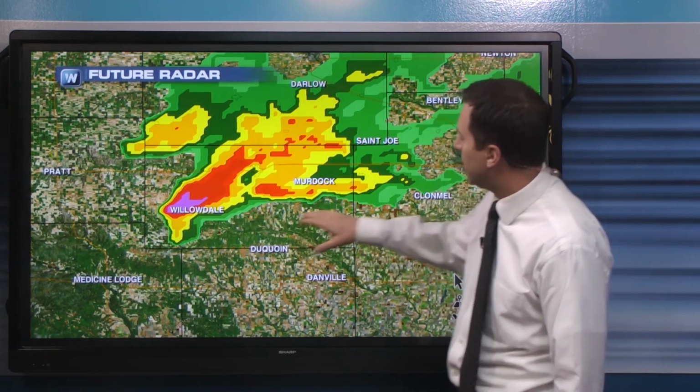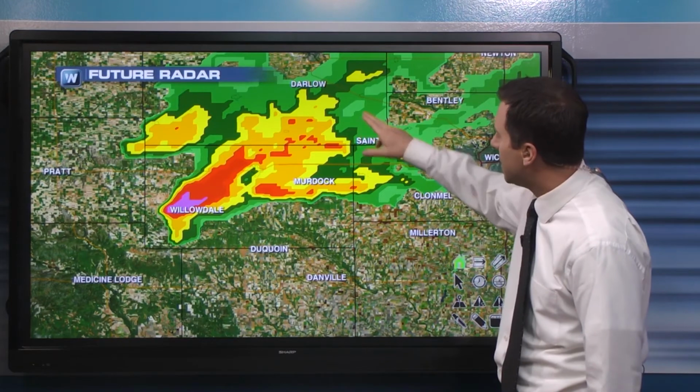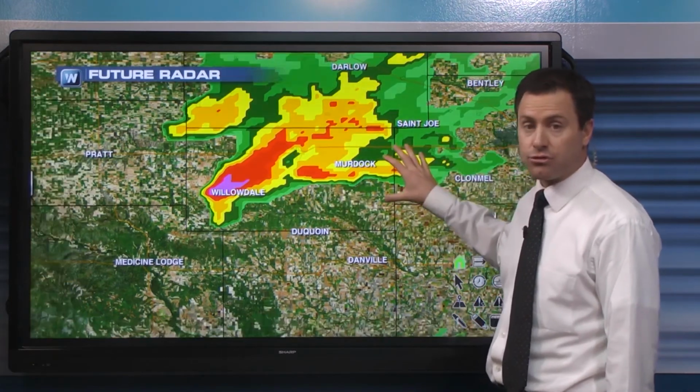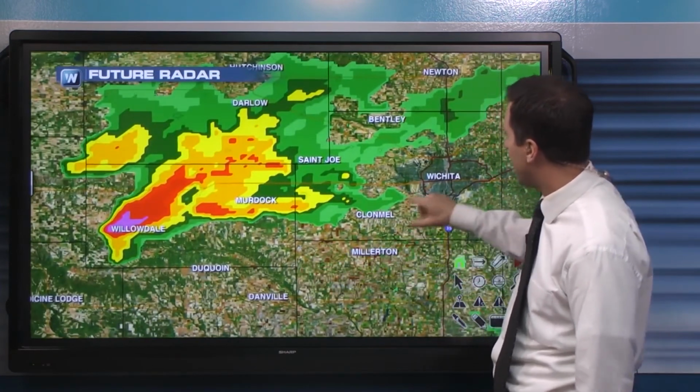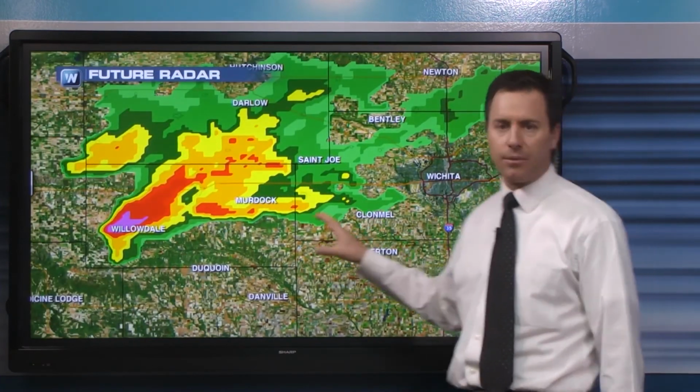But again, Willowdale, Murdoch, St. Joe, Bentley, Darlow, a strong storm system continues to track its way into your area, and that will continue to push its way to the north and northeast. So something that we need to monitor here.